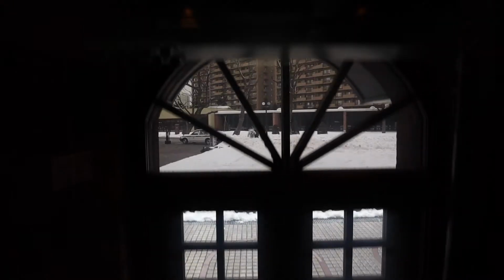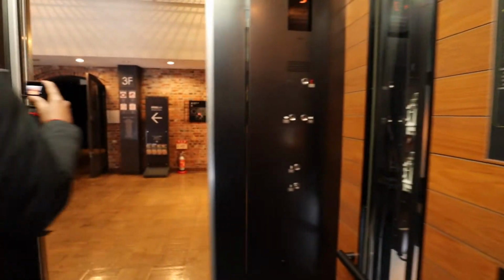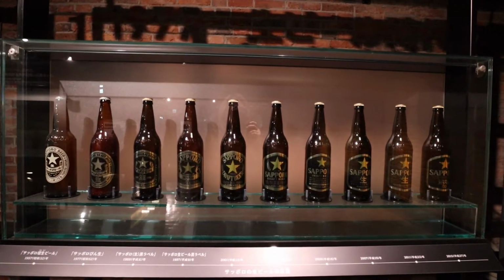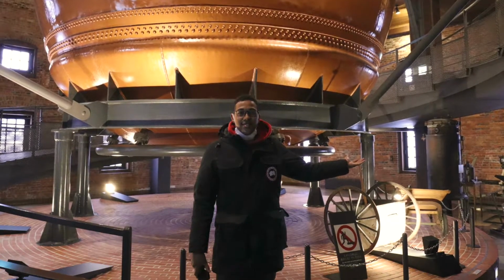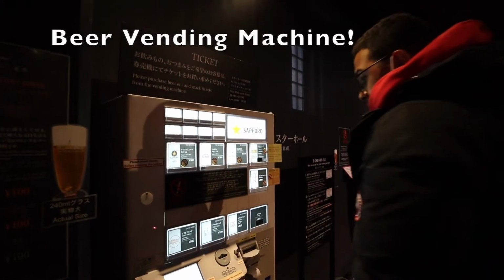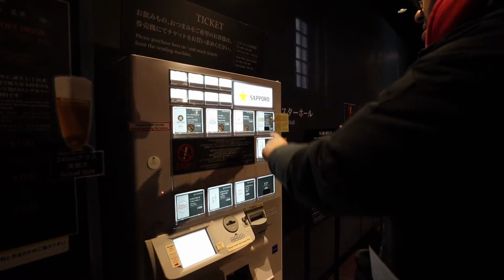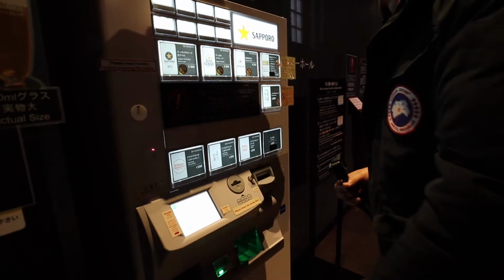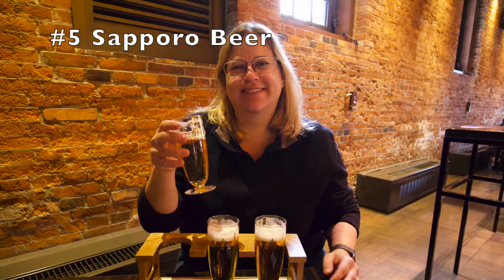Another thing not to miss is to visit the Sapporo Beer Factory. They didn't allow filming inside the museum, so I just took a few pictures.